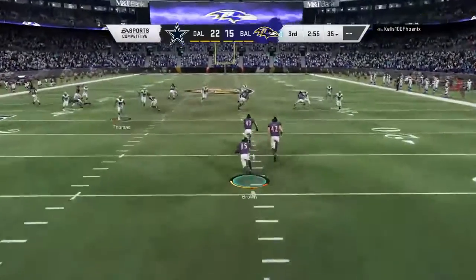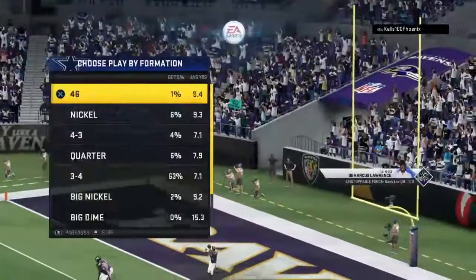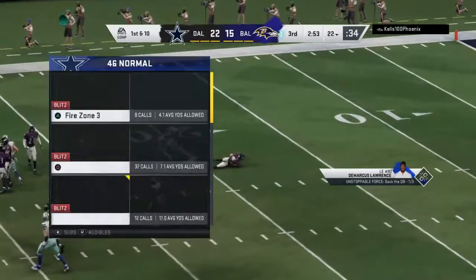This will be taken in at the 1. And he's up past the 20 to the 22-yard line. The Ravens take over 1st and 10 at their own 22-yard line.